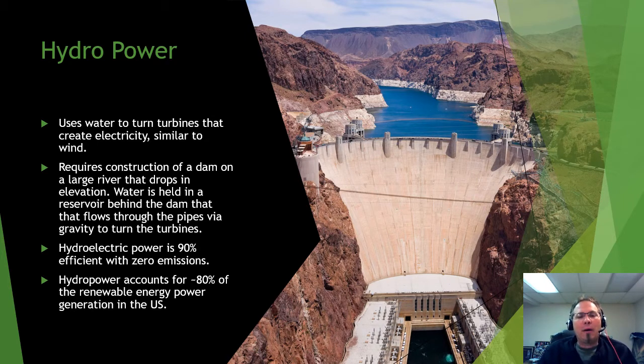So hydropower accounts for 80% of the renewable energy power in the US. So as many wind farms as there are, hydropower is still king when it comes to renewable energy sources in this country.